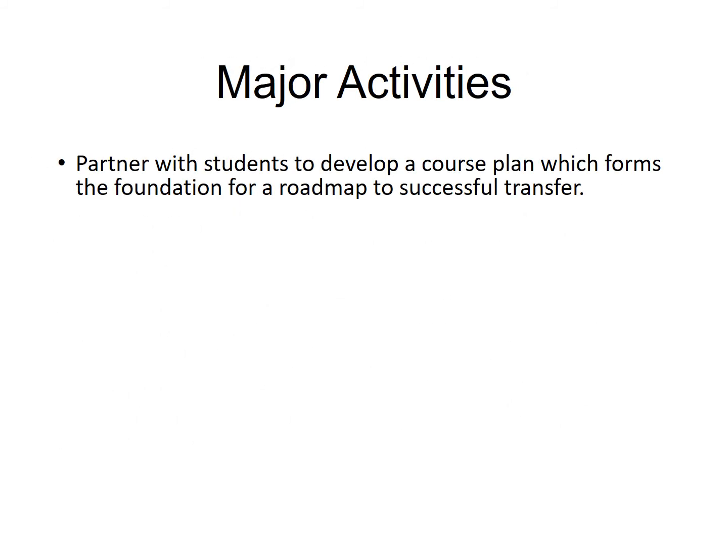So what are some of the major activities that we'll be engaging in as an advising team? Well, of course, our faculty advisors will be meeting with students and partnering with them to develop course plans and a roadmap to successful transfer. A course plan is nothing more than a list of courses in a particular sequence from semester to semester while they're with us here at Madison College.